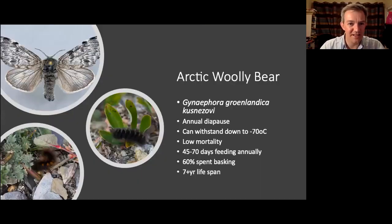And there's also one fascinating moth which I have to mention. It's called the Arctic woolly bear, and this species can spend at least 7 years growing as a caterpillar. Basically, it doesn't have enough time each summer to eat all it needs. It has only 45 to 70 days of feeding time each year, and 60% of that time is spent basking, just getting warmth to help digestion. They go into hibernation each winter, and they can withstand temperatures down to -70 or thereabouts. Then as soon as they warm up again the following year, they get up and start feeding. There's some evidence that suggests these things could take about 15 years in some cases before they actually reach full maturity and are able to pupate and then hatch the following season.